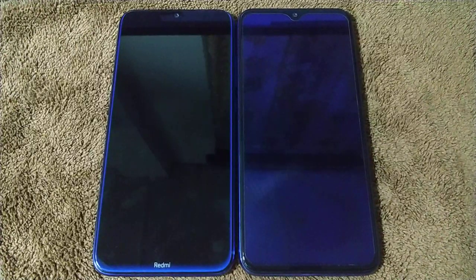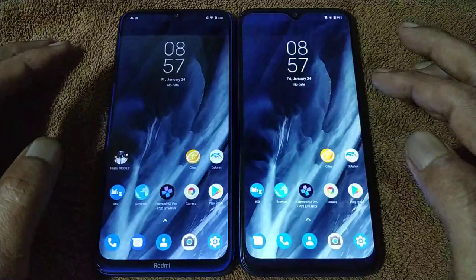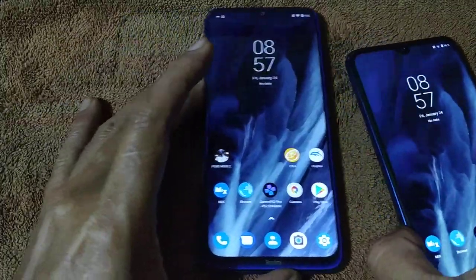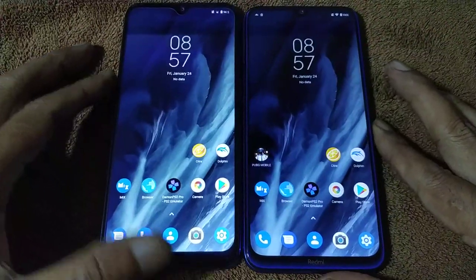Okay guys, welcome back. Another comparison video of the mid-range device from Xiaomi, Redmi Note 7 and Redmi Note 8. Okay, the 7 on the left.